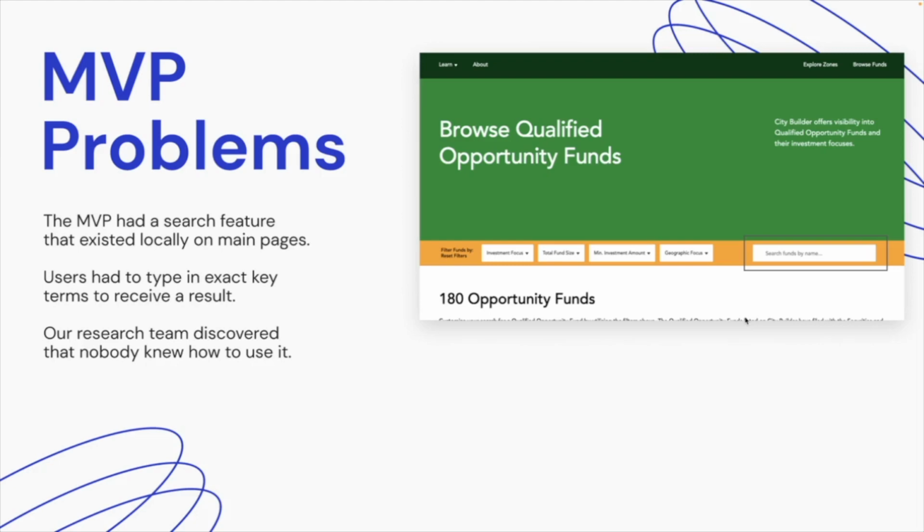So now at the beginning, I'm talking about how there's these two problems. The users want to find these investment opportunities. They don't have a good way of doing it. And so search, the whole thing this case study is about, would be one of the main ways that the users would find these investment opportunities in our product. But the search feature on the MVP was essentially broken and nobody knew how to use it. So we're creating a lot of importance for this whole search feature and building up to the solution, which I'm going to show in just a second here.